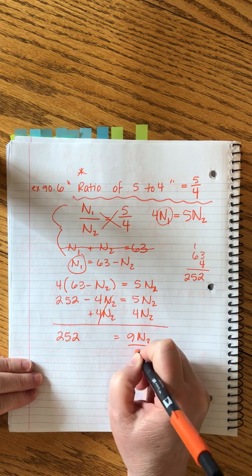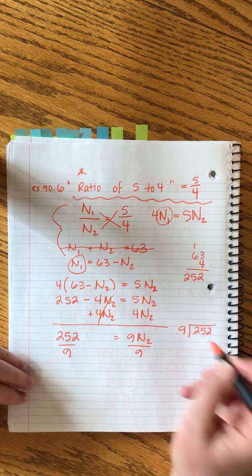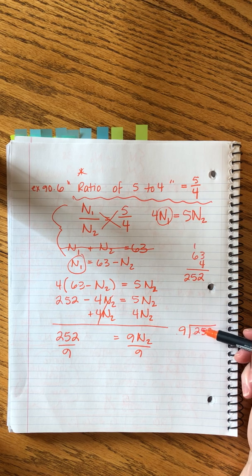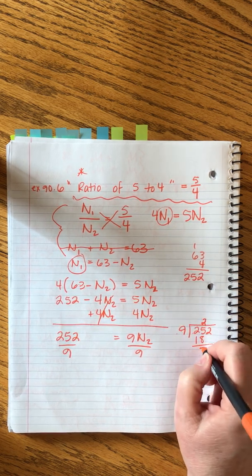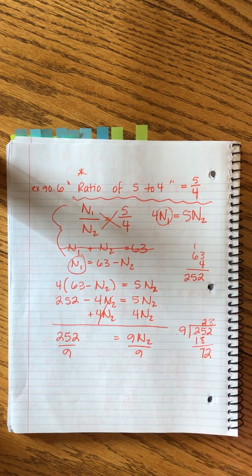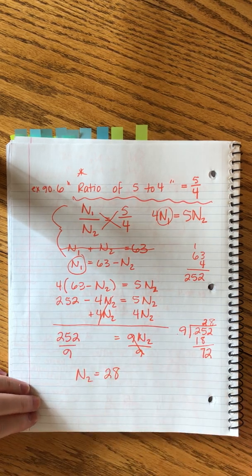So now we have to divide by 9. 252 divided by 9. Ready? 9 into 2. No va. That's Spanish for it doesn't go. 9 into 25. Okay, it's not 3 times. 3 times 9 is 27. So close. So it's got to be 2 times. 2 times 9 is 18. We subtract, get 7, bring down the 2. Oh, 9 into 72 goes 8 times. So what we get here is that n2 equals 28.